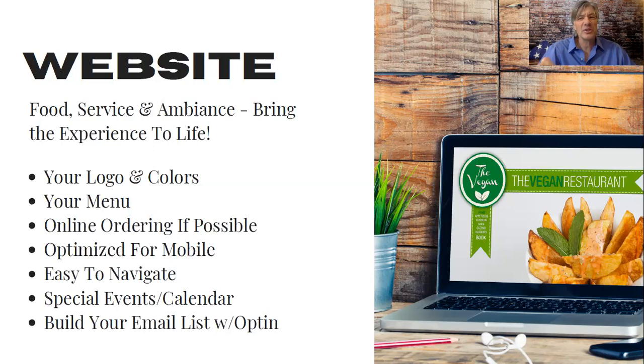And you'll want a special events calendar if you're doing special events like live music or entertainment or upcoming promotions or events. Any of those things are important to convey to your customer. And then most importantly, you want to build a database so that you can communicate with your customer. And the only way you can do that is by capturing email addresses so that you can share upcoming events, new menu items, special promotions, anything exciting that's happening at your restaurant. You want to create that interaction with your customer digitally.